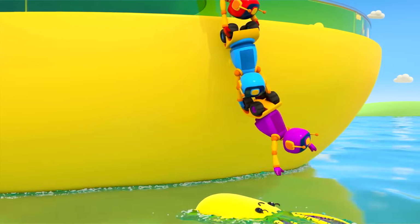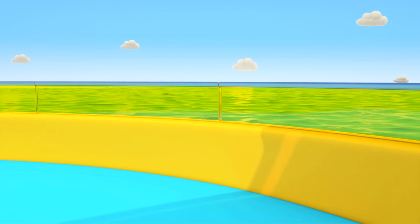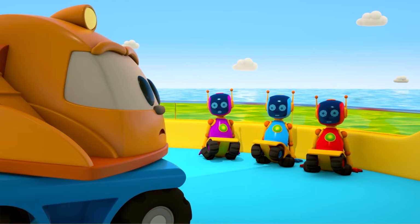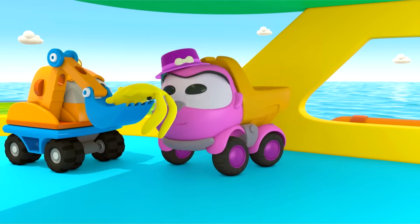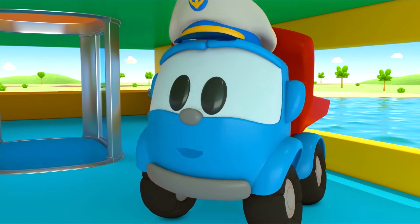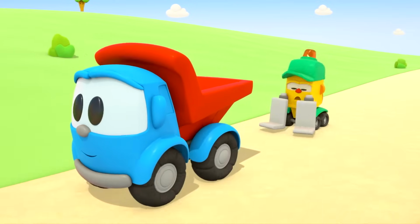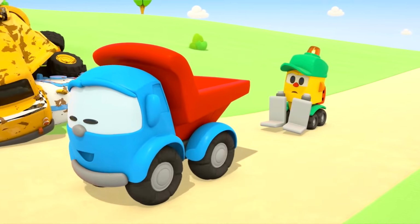The robots are trying to catch the toy rabbit. I don't want to have to save you as well. Hup! Here's your rabbit. Well done, Skoop. You saved Lucky. If we don't have life belts, then we can't set sail. How could we forget about the life belts?